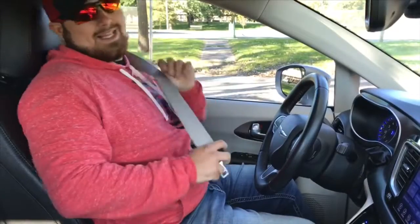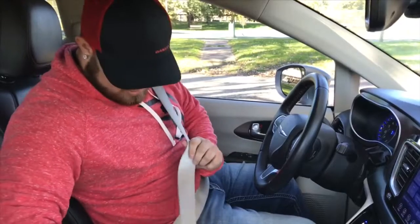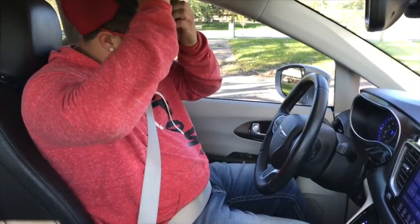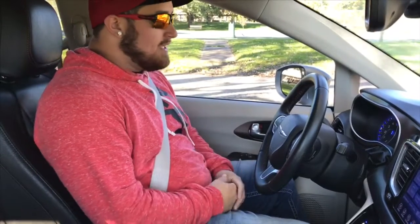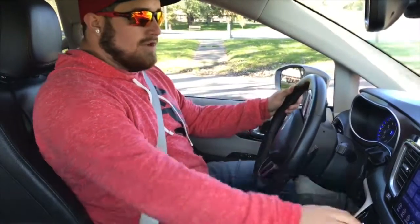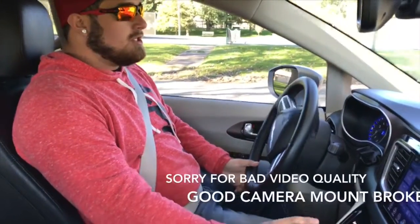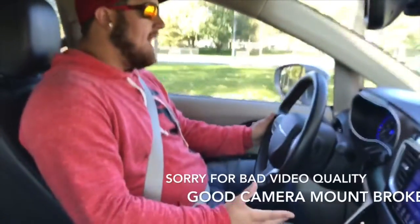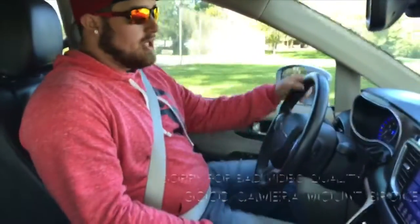Now let's go ahead and take this 2017 Chrysler Pacifica for a little test drive. See how it drives. I just love the looks of the interior of this van. For a van, you wouldn't think it would look this cool. Your little shifter's right here. Your emergency park is right here also. You just have to press on the brake and press the button to activate it. Vice versa to shut it off.